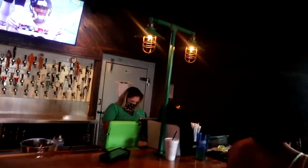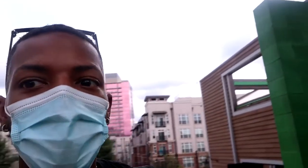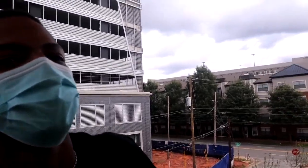So now we're almost at the rooftop. This is the prettiest spot. Oh my goodness.